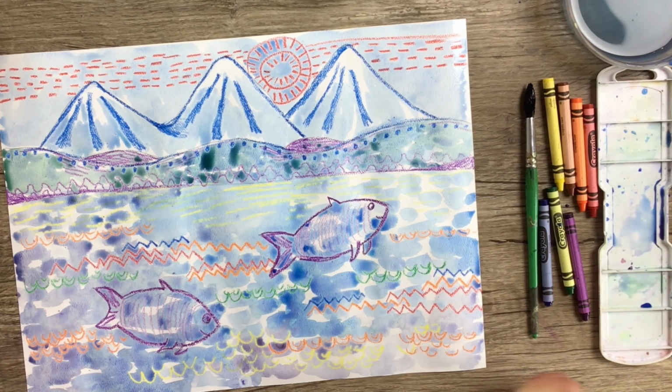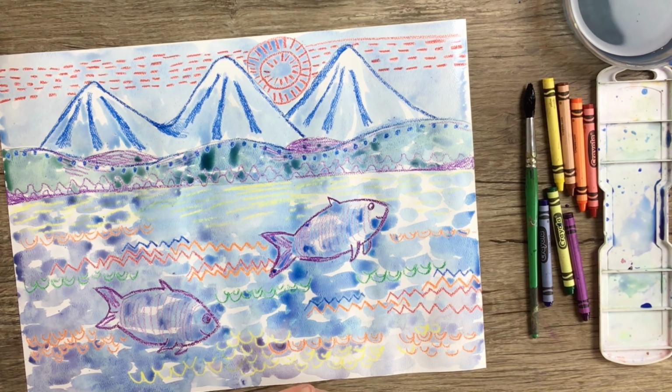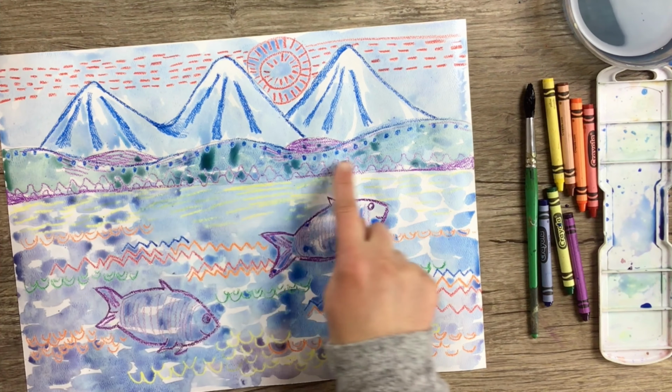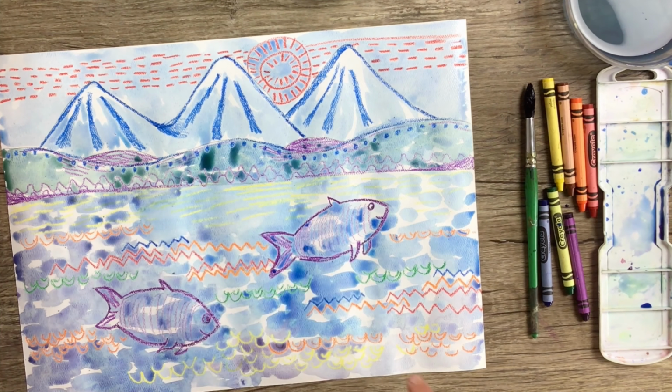Okay, great. So now we've colored in with watercolor our imaginative landscape inspired by Orca Strait. If you can see, I've used some different shades of blue. This is a green blue, which looks nice against my purple crayon, I think. Down here I've got a more purple blue. And if you remember, purple and yellow are complementary colors, so purple and yellow look really nice next to each other.